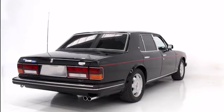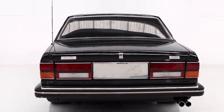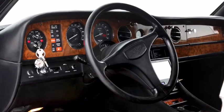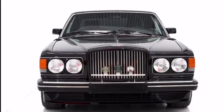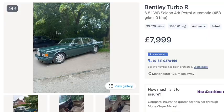And the RT versions are particularly sought after, but are still out of budget. This car is not going to be very reliable, but if you keep it running, this is going to be brilliant. These start at 7 grand, so an example for 10 grand will be in very good condition.